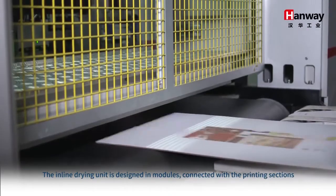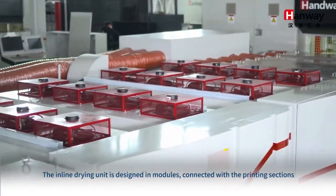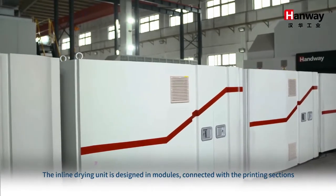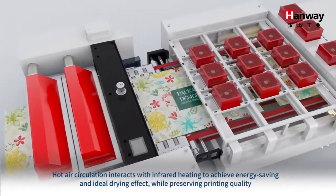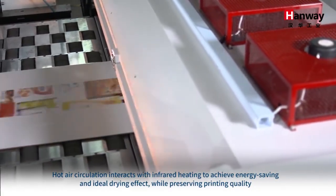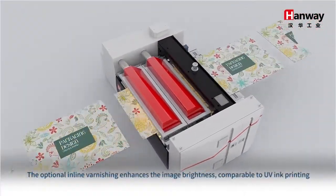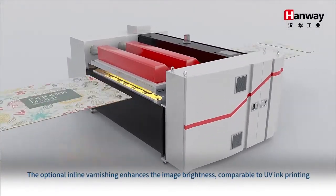The inline drying unit is designed in modules, connected with the printing sections. Air circulation interacts with infrared heating to achieve energy saving and an ideal drying effect, while preserving printing quality. The optional inline varnishing enhances the image brightness, comparable to UV ink printing.